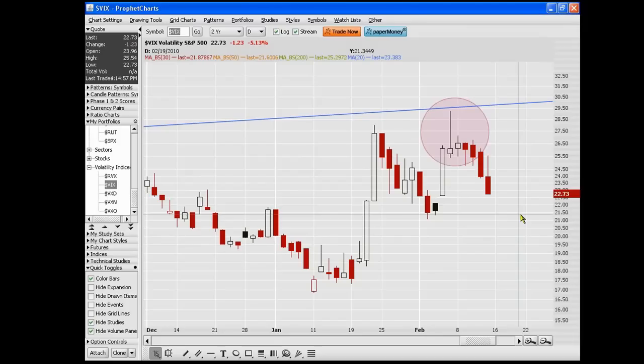Like a calendar: if you buy a calendar, it's best to do that when volatility is lower, when you expect volatility to increase. So if you had bought a calendar when the market was at its low, when you were seeing those hammer patterns, assuming you expected it to stay within a certain range but expected volatility to go up, then as volatility increases, you make money on the increase in volatility as well.